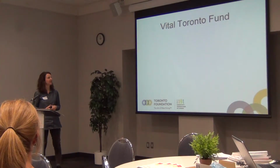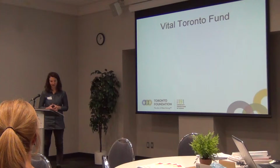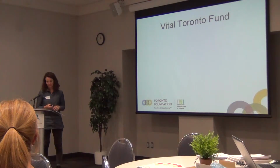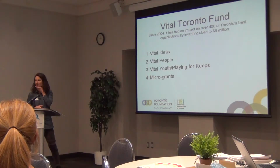Rather than a very standard or conventional foundation, where it might be a corporation or a very wealthy family that starts a foundation, a community foundation has funds that we manage for individuals and families as small as about $25,000 and above. And we manage the money, take care of the investments, take care of the back office filings to CRA, so that our fund holders can focus on their own giving.